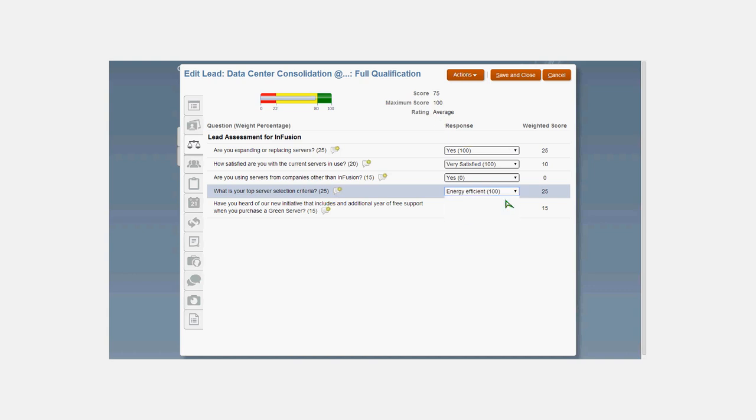So after my conversation with Aaron, maybe at this point I'm deciding that this is actually not only a hot lead, but it's really that good that I'm going to convert it to an opportunity. And I could do that right from within this page. If it weren't such a good lead, I could reject it, or I could reassign it to someone that was more appropriate, or retire it.